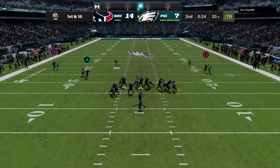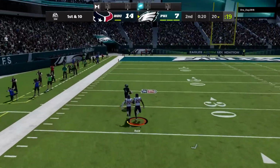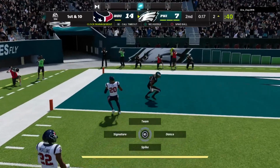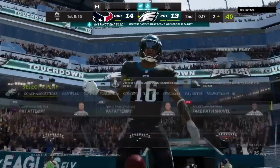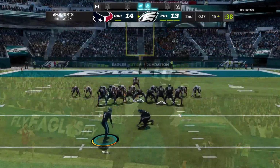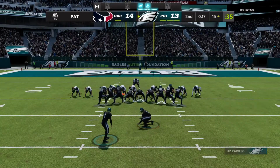They'll come out throwing here on 1st down. He's going to look deep for Watkins. They've got his man complete. Touchdown, Philadelphia. Chris Watkins. As the first half is winding down, and the Eagles have a chance to tie the game here in the final seconds of the half.